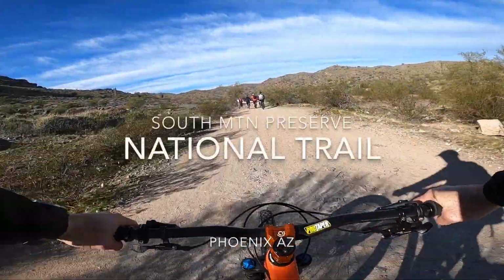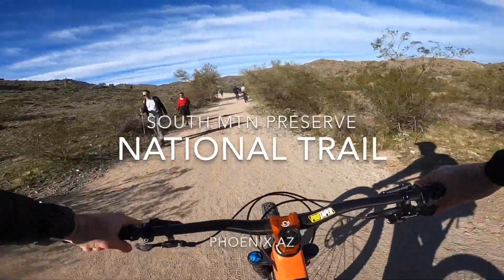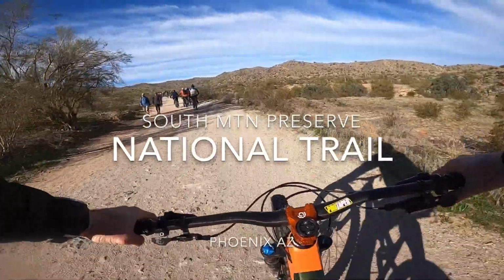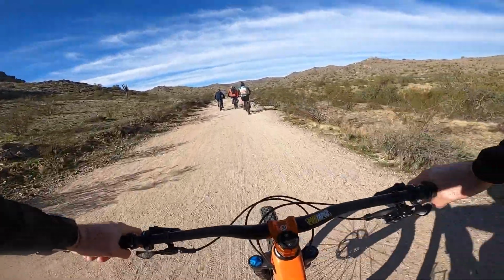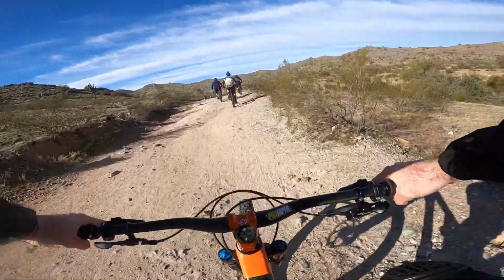So here we go, pedaling up the fire road from the Pima parking lot. This is giving me a good opportunity to feel how smooth it is pedaling a pretty big bike. First thing I notice is it's a lot firmer than, for example, the Trail 429 I just came off of, and for that matter, pretty much every Pivot.